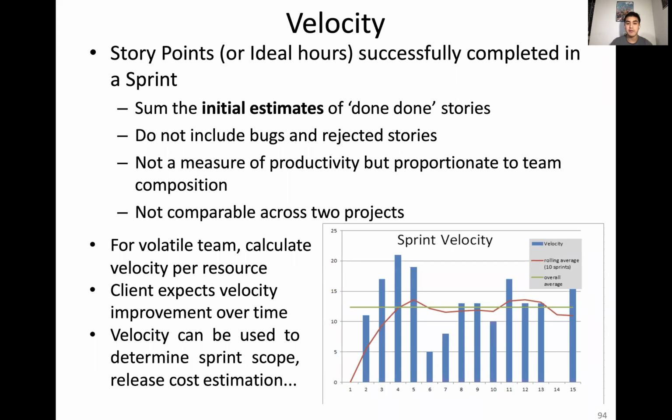It's proportionate to team composition. Some teams will have a very high velocity. You might be able to complete tons of points each week. Some teams might be going slower, and this isn't a comparison game. You can't even really compare your velocity across projects, but it's really about being able to constantly improve your own team, right? You can determine how well your team is improving in terms of task completion, and it can really help you determine how much work can be completed per sprint, so that you can properly estimate the amount of time it takes to ship a product.